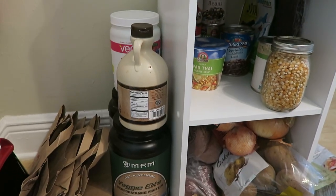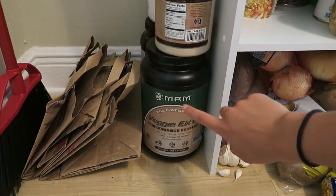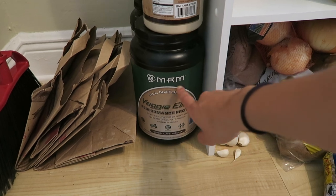Over here, I just have some vegan protein powder and maple syrup, but that's not essential to your diet. You don't need protein. I just like the taste of it. This is my favorite brand, though.